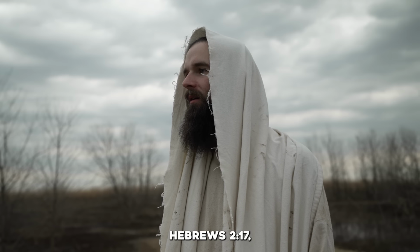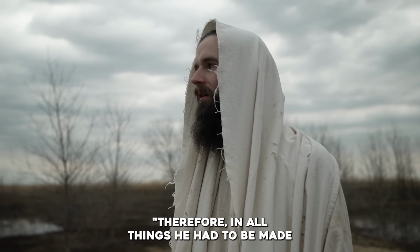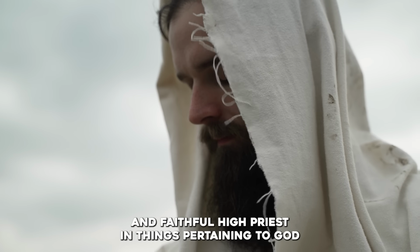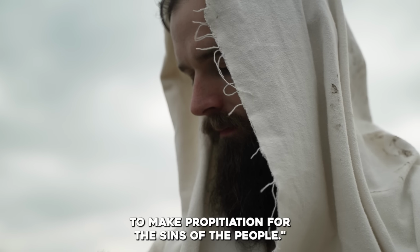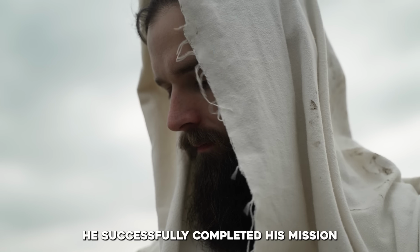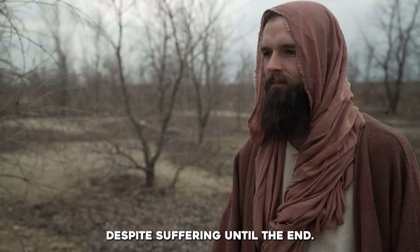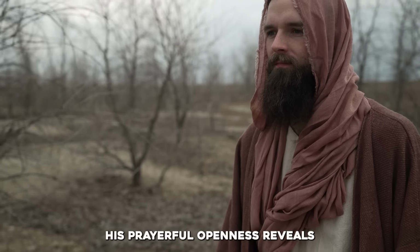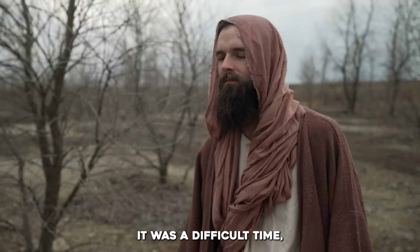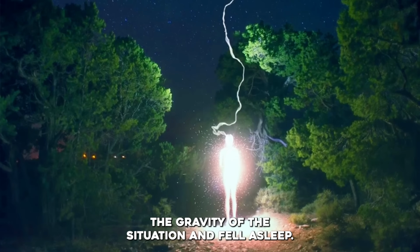Hebrews chapter 2, verse 17. Therefore, in all things he had to be made like his brothers, so that he might become a merciful and faithful high priest in things pertaining to God, to make propitiation for the sins of the people. He successfully completed his mission by seeking and saving the lost, despite suffering until the end. His prayerful openness reveals a profound relationship with God. It was a difficult time, but the disciples failed to grasp the gravity of the situation and fell asleep.